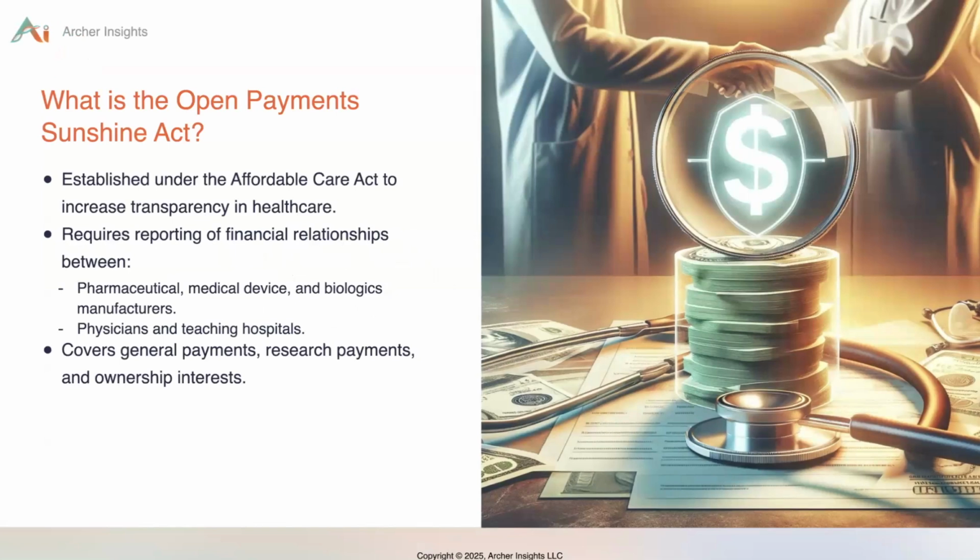The Open Payment Sunshine Act, part of the Affordable Care Act, plays a critical role in increasing transparency in healthcare. It addresses a key challenge, ensuring that financial relationships between manufacturers, such as those in pharmaceuticals, medical devices, and biologics, and healthcare providers are open to public scrutiny. These relationships include general payments for consulting or travel, research-related payments tied to agreements, and ownership interests held by physicians or their families. By shining a light on these transactions, the Act fosters accountability and builds trust in the healthcare system.